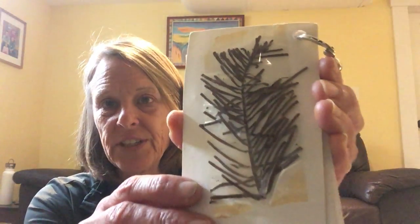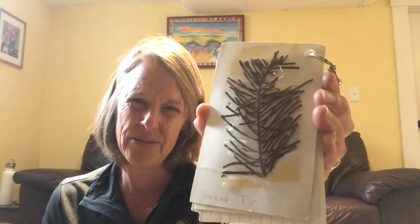They have needles instead. I'm going to show you some different kinds of trees and what their needles look like because they're all a little bit different, and there's different kinds of pine trees, what we think of as pine trees, but they're really evergreen trees. So let me show you a few. This one is called a grand fir. That might be used as a Christmas tree. This one looks quite different. It's called a larch.